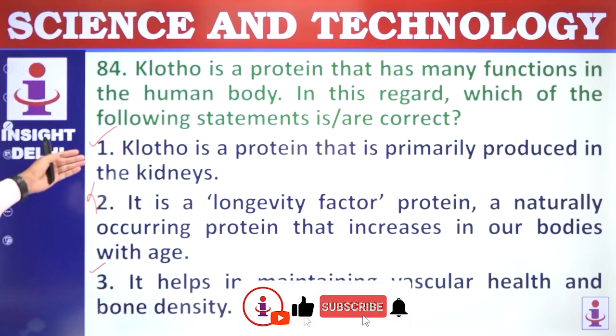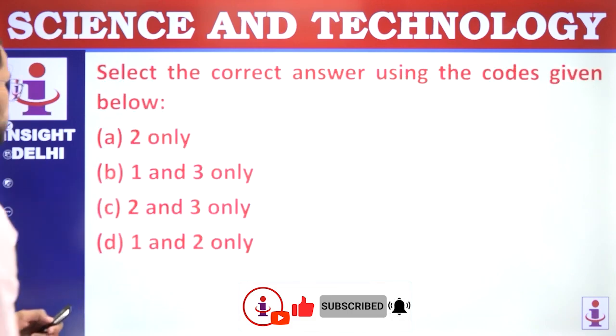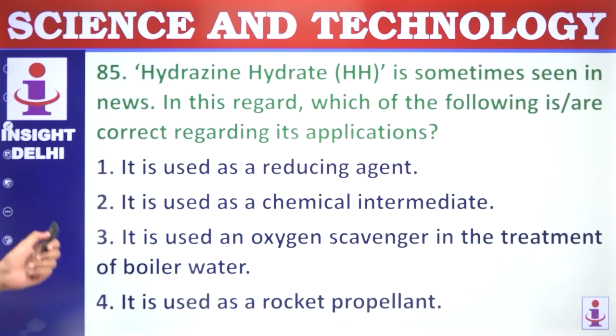Fine. So first and third statements are correct. Second is incorrect. We are supposed to find out correct statements only. Answer is B, 1 and 3 only. 84, answer is B.